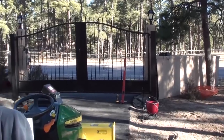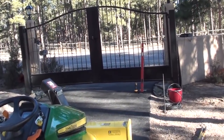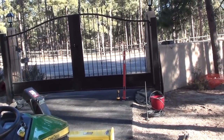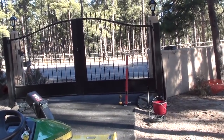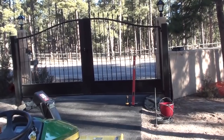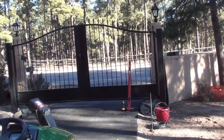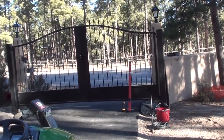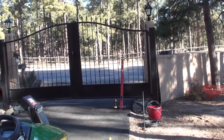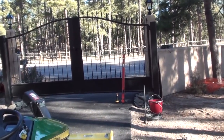I'll come over there and show you that in a moment, but the next step in the process, according to the manual, is to find a level spot to attach the operator, to mark the post where the operator goes, to attach a clamp and hold the mounting hardware to the post, then drill the post, and I'll get to that in a minute, and then mount the operator hardware. So let's get to that, and I'll change the camera angle and we'll get started.